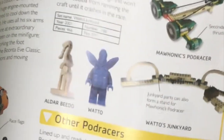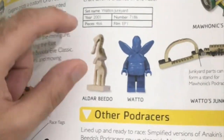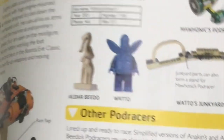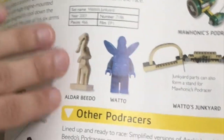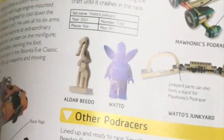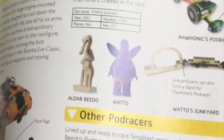I guess today they use the short legs for Watto. We have Aldar Beto, who is just this single mold. He looks super, what's the word? Archaic, I want to say. Not archaic, vintage. I'll say vintage. He looks very vintage. LEGO would not do this today. Today they would make him a minifigure with a special molded head or just a special mold overall.